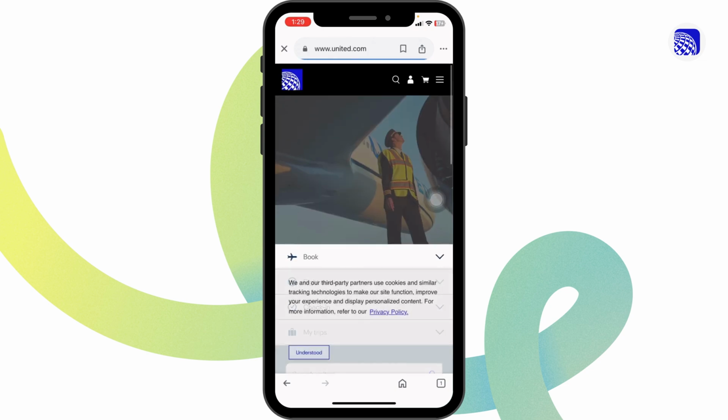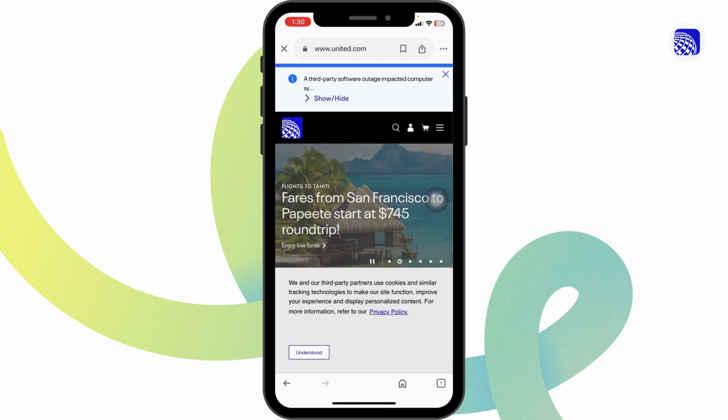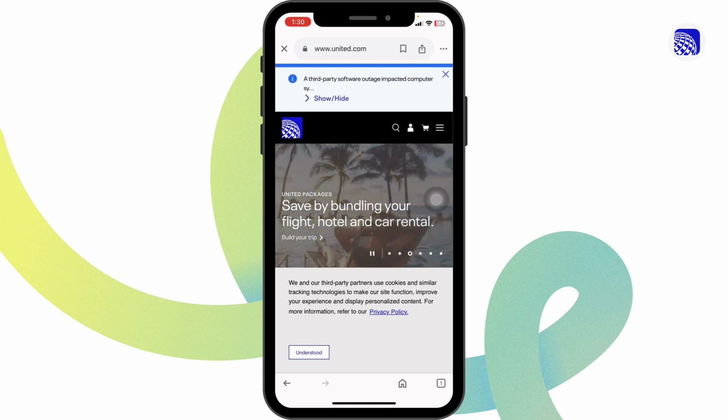Once you're on the website of United Airlines, log into your account, book your flight and check out. In the checkout page, you're going to find the section of codes. Over there, type in your code and confirm your flight. With that, you're going to get the discount.